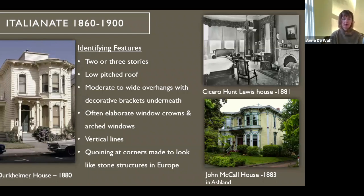So low-pitched roofs, moderate to wide overhangs with decorative brackets underneath, often very elaborate window crowns and arched windows, vertical lines, and quoining at the corners to make the houses look like their inspiration, which were stone structures in Europe. And here you see some other examples of Italianate architecture in Portland. Oh, this one is in Ashland. And then the interior, as you can see, stiff vertical furnishings, vertical tall ceilings, cornices and covers for the windows, and lots of rouge and fluff.